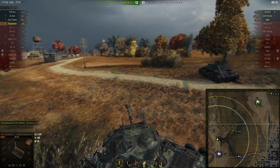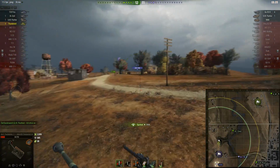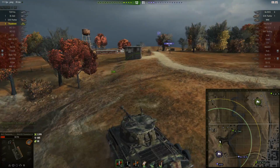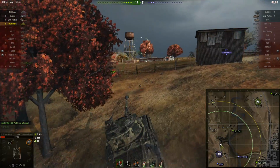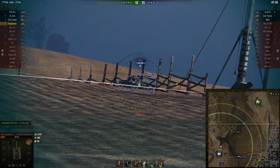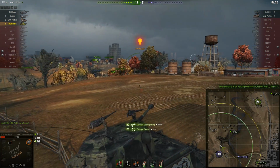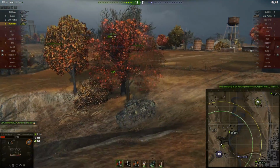But a tank that does have some armour, and the Thunderbolt does have good armour, you can afford to get away with making some of those mistakes and not immediately get sent back to the garage because of it. And that's why I firmly believe that this tank is going to be very, very popular. Because let's face it, most of us do make mistakes when we're playing World of Tanks, and with only 750 health, you're going to get shot at by, well, how can I put this?